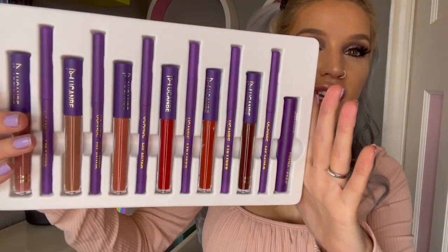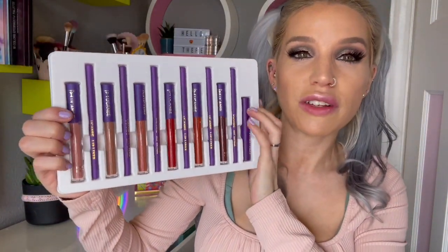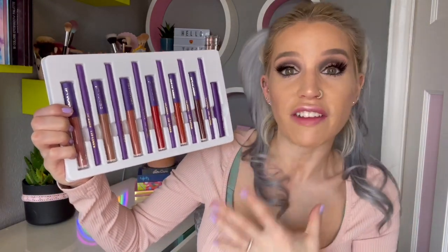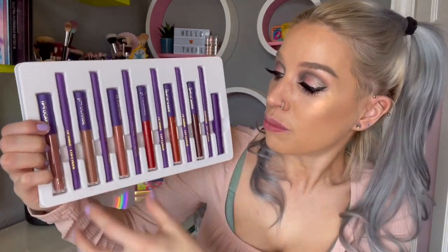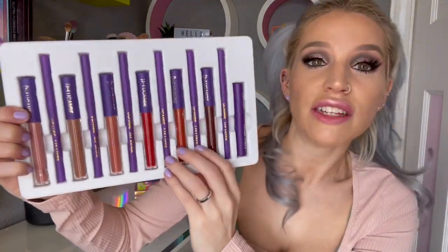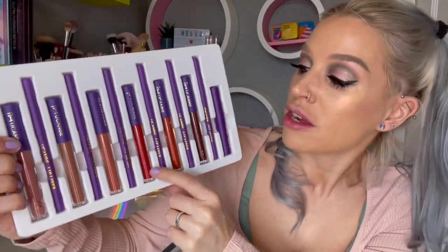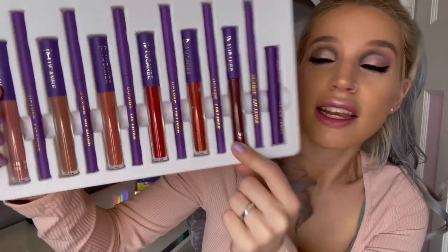This is what all of the liquid lipsticks look like. They definitely do focus around nudie kind of shades. We have a lot of different variations of nude. We've got nude pinks, nude browns, nude peaches, and then we move into the deeper shades. We've got a scarlet red, a burnt orange, and then the deepest shade in the set, which is almost like an aubergine kind of purpley brown.